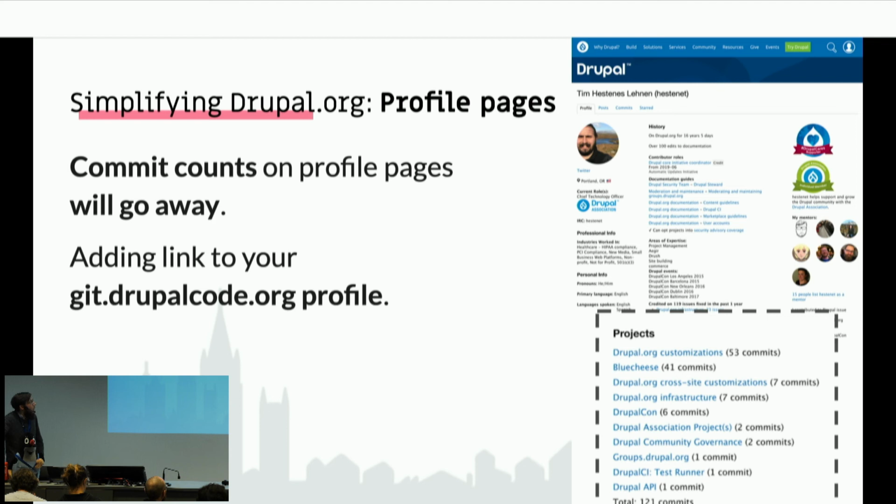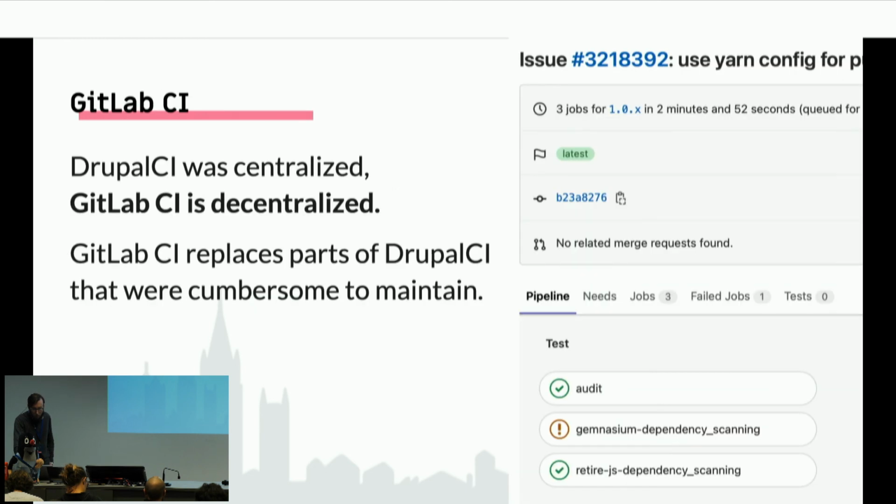We'll probably replace it with, my best idea is just a list of projects you maintain. And we need a link to your git.drupalcode.org profile. I've been thinking about how to make that wording not clumsy for 6 months and haven't come up with anything. And again, your git.drupalcode.org profile will have your activity of what you're committing.